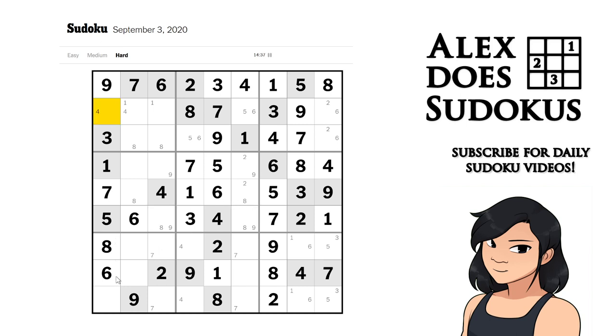Okay, so these are now 4s and twos. I've got a two down here, so that's got to be the two, and a two resolves the 6-2 pair, and the six resolves the 5-6 pair, and that now locks the four and nine in here, and that has to be the four because of the nine over there, as well as, oh, it's not a 4-9 pair, but it has to be a four anyway because I have a four over here.